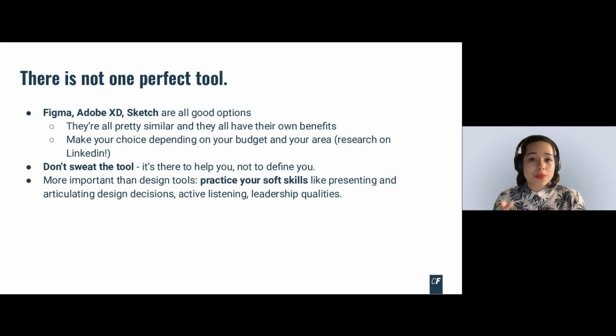So what I'm wanting to say here is don't sweat the tool. It's there to help you. It's not there to define you. So if you're comfortable with using Sketch or Adobe and you're like, oh no, everyone's using Figma, should I now also do that? You can, you don't have to. Because what's more important than the design tools is that you practice your soft skills.